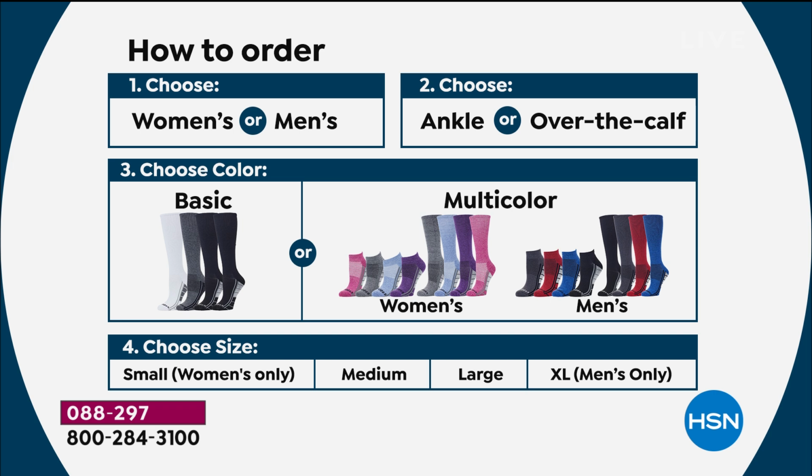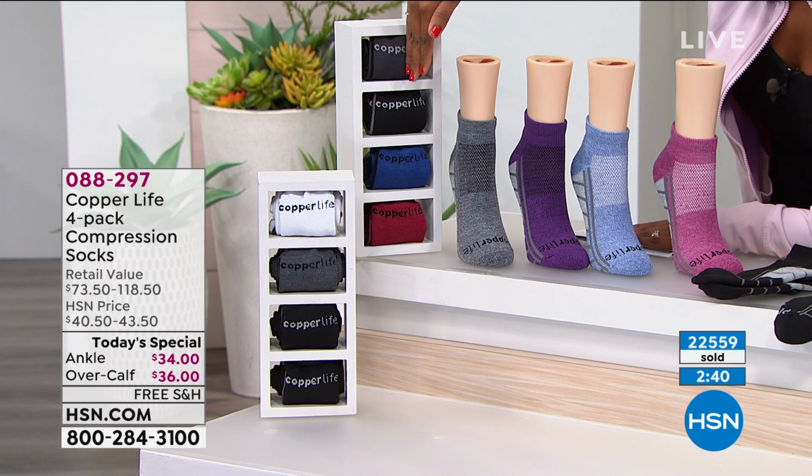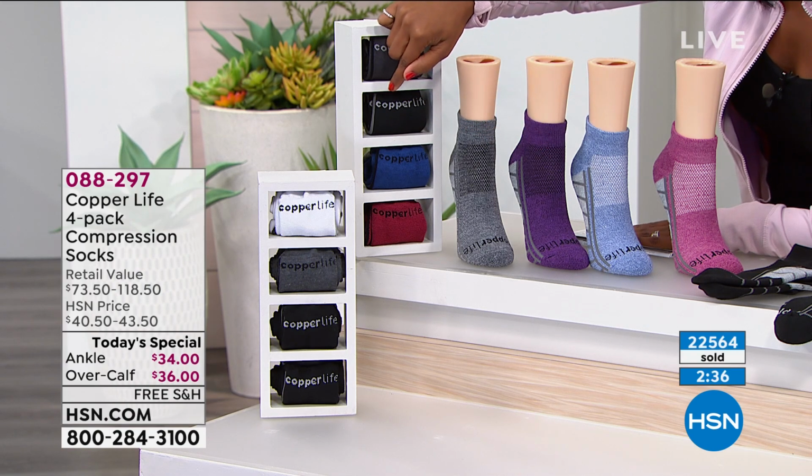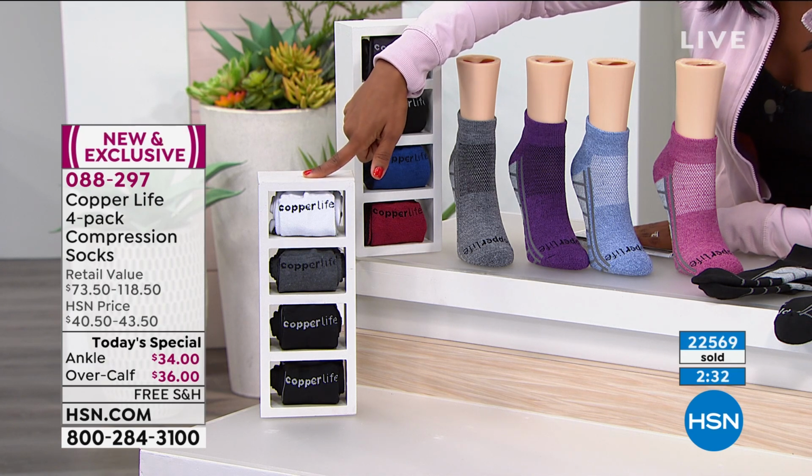And then you choose your size. For women, you can order small, medium, and large. For men, you can order medium, large, and extra large. But one more caveat. That's it, that's all you do. But one caveat, for men, if you wanted the multi-pack for men in the ankle length, we only have size large available for you. We still have all sizes in the basic pack.